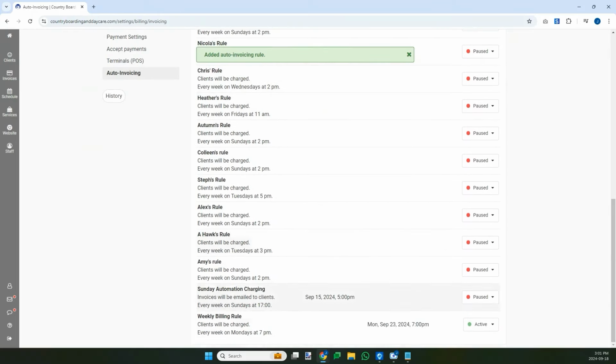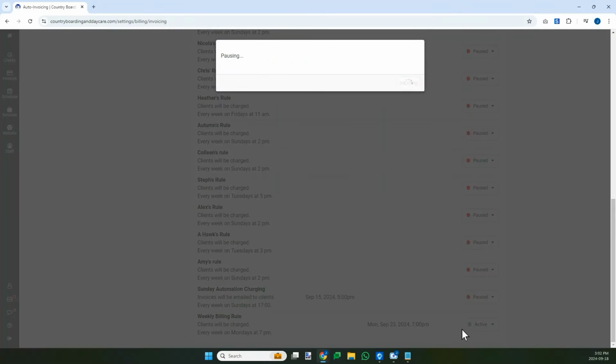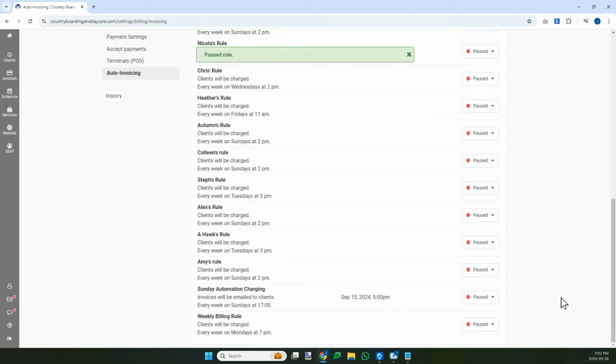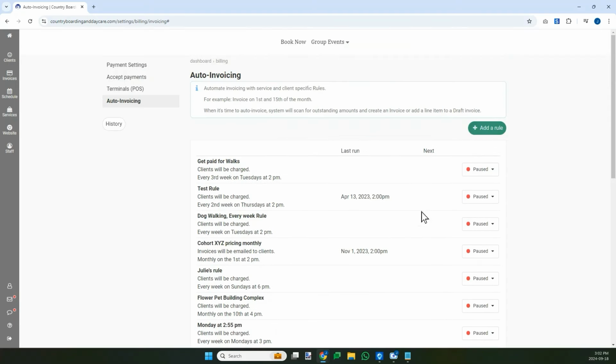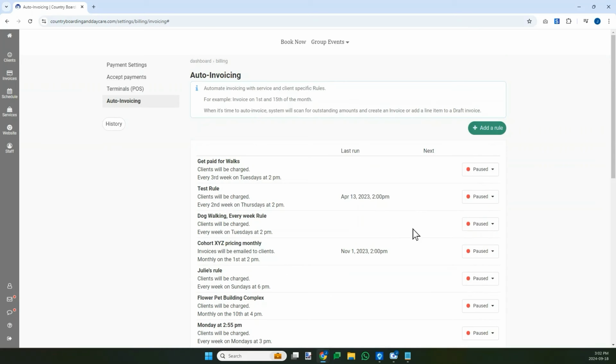There are quite a lot of rules here that I've created just for demonstrations. You can also run it now, pause it, or make updates to those rules. We do not limit you on how many rules you make, so you can really automate the way your system bills the client on a regular basis. And it can really save you a lot of time. So highly recommended pillar of our solution.